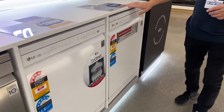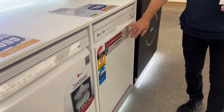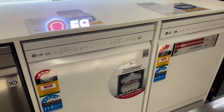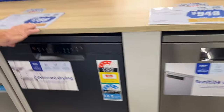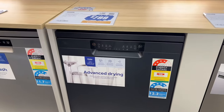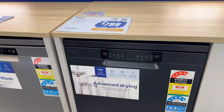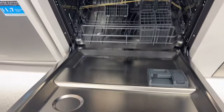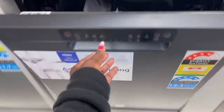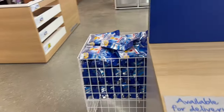LG at $8.99 in the white. You want stainless or white? Yeah, stainless. You got the Hisense around the back at $7.99. But the best on the market that you're looking at would be Miele and Asko. They're the top of the range. They're quite sustainable. And how much are those? The Asko start from $2,099 and work their way up.